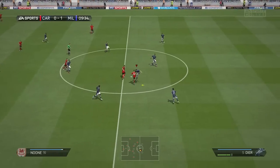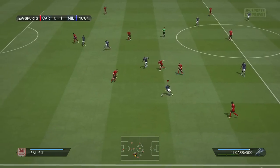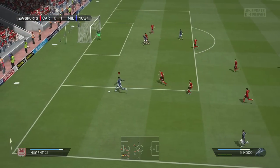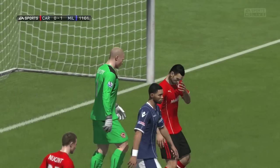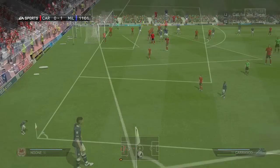But anyway, the following chance came in the 10th minute here. Michael Ngoo, starting this game, wins the ball. It comes to Carrasco, who plays it back to Michael Ngoo. He drills in across towards the near post, and Liam Trotter's volley is well saved by John Ruddy. So the former Norwich goalkeeper made sure he wouldn't be beaten twice in quick succession.